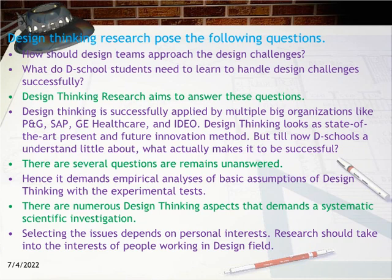Design thinking is successfully applied by multiple big organizations like P&G, SAP, GE Healthcare, and IDEO. Design thinking looks like a state-of-the-art present and future innovation method. But till now D-schools understand little about what actually makes it successful. Several questions remain unanswered. Hence, it demands empirical analysis of the basic assumptions of design thinking with experimental tests. There are numerous design thinking aspects that demand systematic scientific investigation.